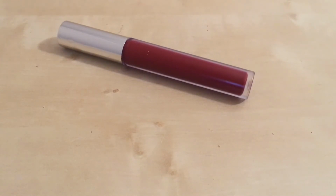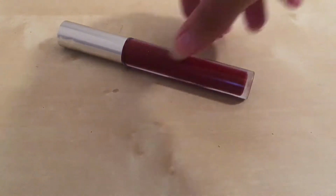Now, there are a couple of things about the formula that I would like to share before you run out and grab this, only because you're going to want to know before comparing it to a better liquid lipstick. Obviously, it's not the very top of the list, but it's definitely good, and in my opinion, it's worth a try. So it comes in a bottle like this.